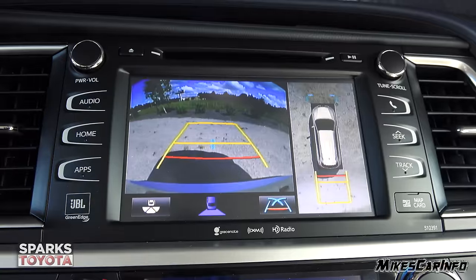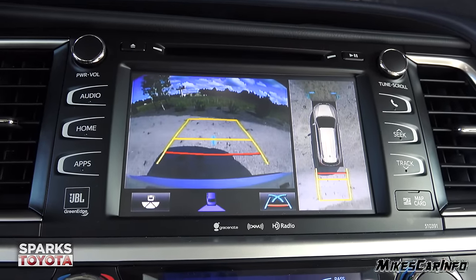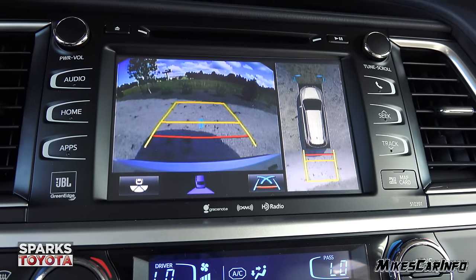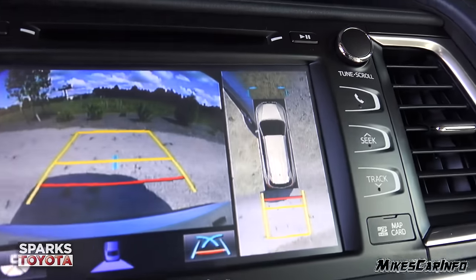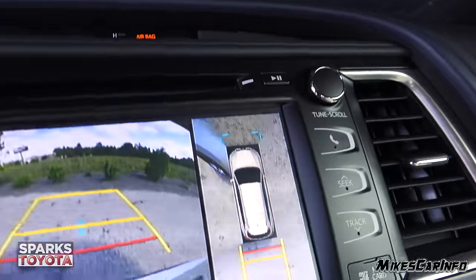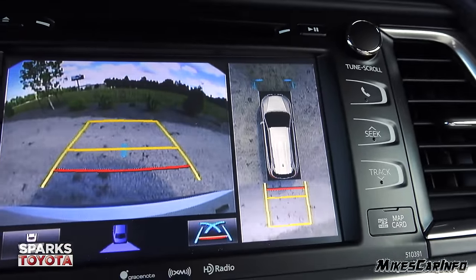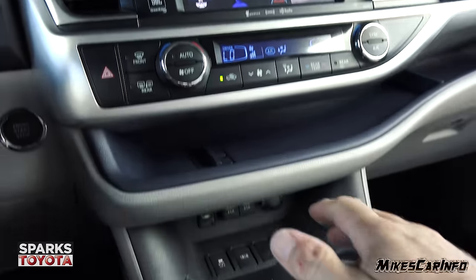Put it in reverse and we can back up, and you see this is good for parking. This is close to getting to curbs, all that stuff. Now if you have a door open, you see it's going to change that view, because the camera is on the side mirror. So if I open up the door, it's going to move that camera and change the view.